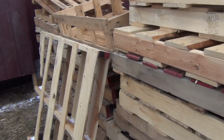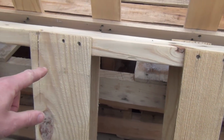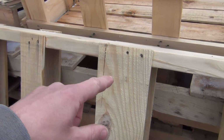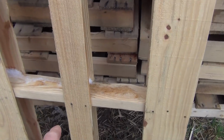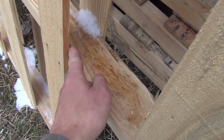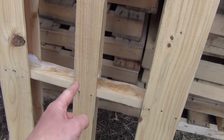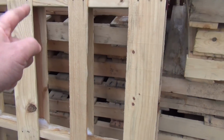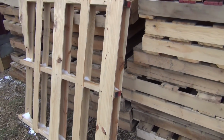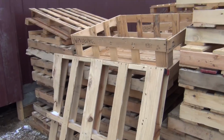But generally what I will do is come and cut right along here with a saw, a circular saw or reciprocating saw, and then I'll come with a reciprocating saw or a Sawzall and cut the nails off right in between here. So I'll get this long usable piece of wood here, or slat. Generally they're between 36 and 45 inches long, and you can use those to make all kinds of things.